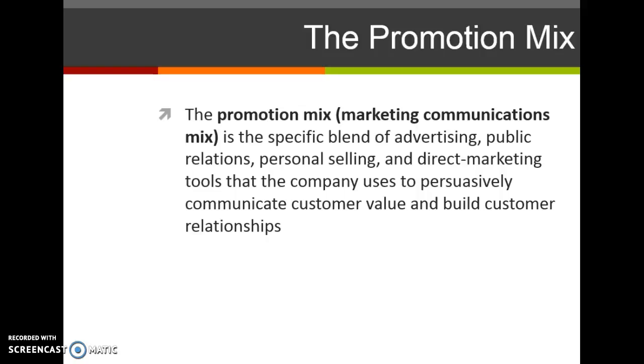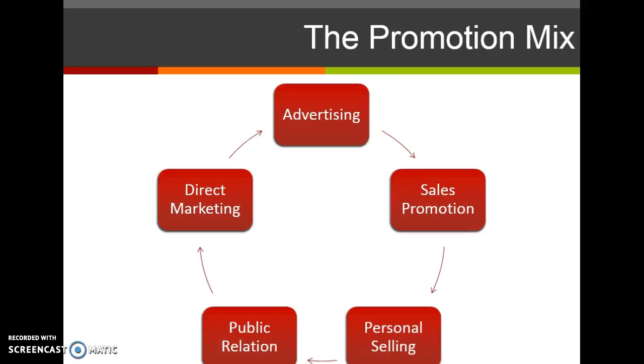The promotion mix, or marketing communications mix, is the specific blend of advertising, public relations, personal selling, and direct marketing tools that the company uses to persuasively communicate customer value and build customer relationships. The promotion mix or communication mix is composed of advertising, sales promotion, personal selling, public relations, and direct marketing.